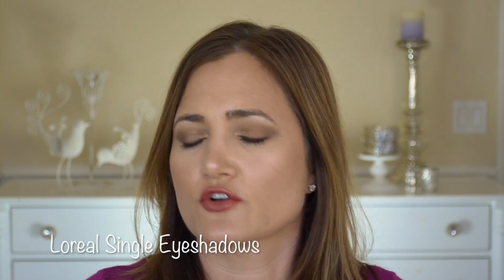These L'Oreal eyeshadows, I did not like these at all. This cream one that is called Paris Beach is super duper chunky. It's a fine color, but it is just chalky. When you try and put it on with a brush, it gives this thin and then thick and then thin consistency on your eyelid. I did not like this at all.